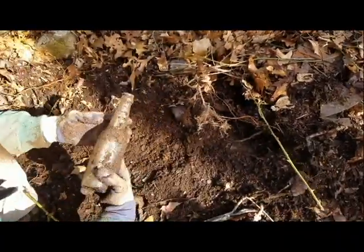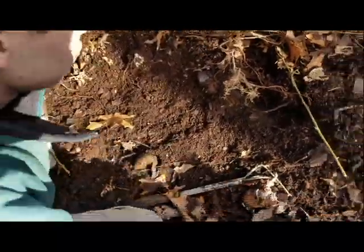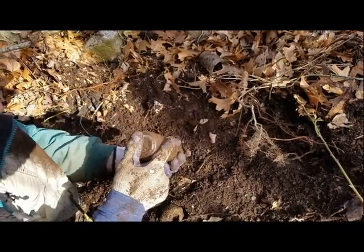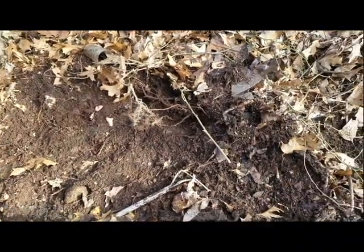What is this? It's a beer. Looks like Narragansett Beverages. This one looks interesting. I don't know what this is. What is this? It's another Whistle Beverages. Sweet. Alright, I'll put that up there with the rest.